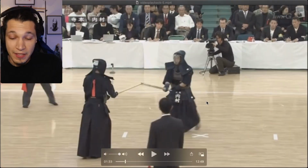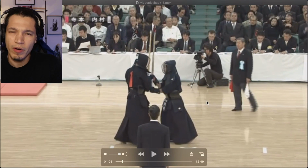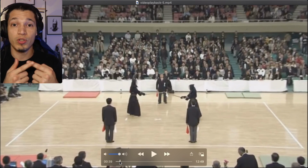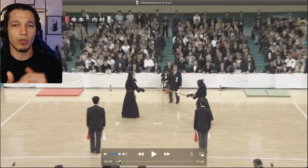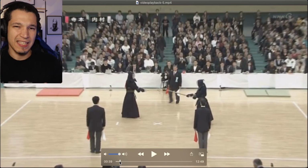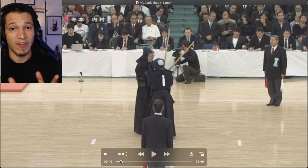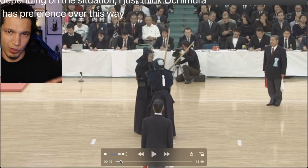Okay, one of the main differences that I noticed from Uchimura's approach compared to Ega is that he has a little bit more control. Maybe control is not the best word, but a more calm approach to closing the distance, right? Where I feel like Ega was making movements in order to make the opponent react and make a mistake. I feel like Uchimura is trying to come in, take the center, and take control of the opponent's sword before he comes in and closes the distance. I think both approaches are valid, and I'm not saying that Ega doesn't do it. I'm just saying that I noticed that style more in Uchimura.